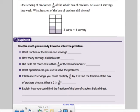One serving of crackers is 3/10 of the whole box of crackers. You can see that in the drawing down here. Bella ate 3 servings last week. What fraction of the box of crackers did she eat? Oh my god, this is so easy!